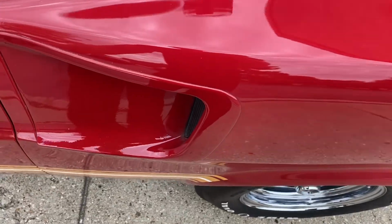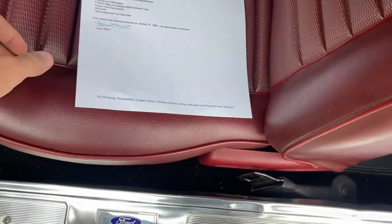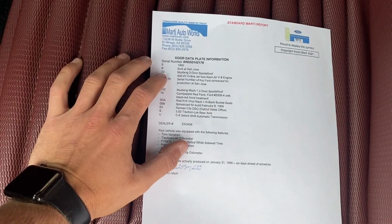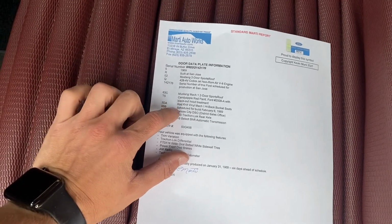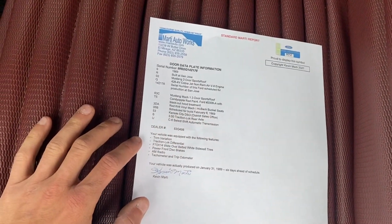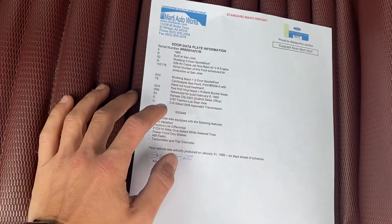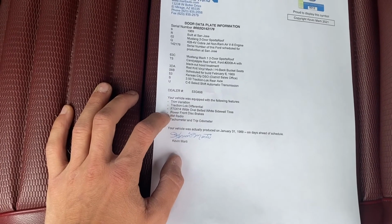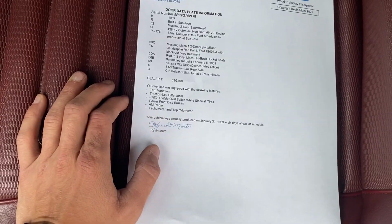We will hop in the car here. Here's the Marti report, which I will show you now, actually. Of course, there's the VIN, 428 4V Mach 1 two-door sports roof, candy apple red with blackout hood treatment, red knit vinyl, Mach 1 high back bucket seats, Kansas City DSO, I know it was built in San Jose, 3.50 rear and C6 auto trans, trim variation, traction lock diff, power front disc, and tachometer and tripodometer, so all in the report for the car.